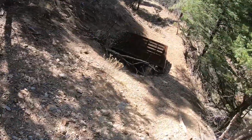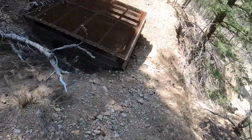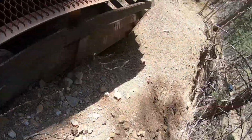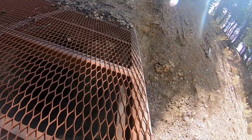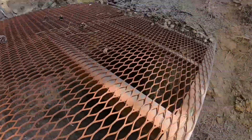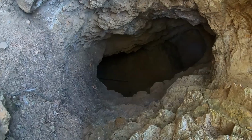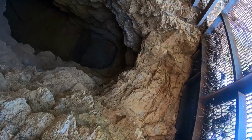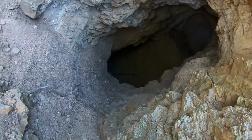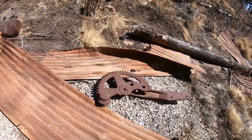Okay. And one more section down here. I should have grabbed my pack and kept on going down. It's like an incline shaft here, maybe to get to all these stoped out areas. That old gear. That's cool.